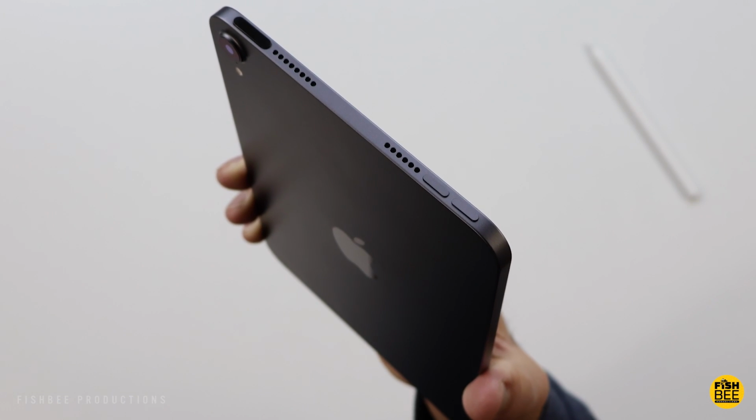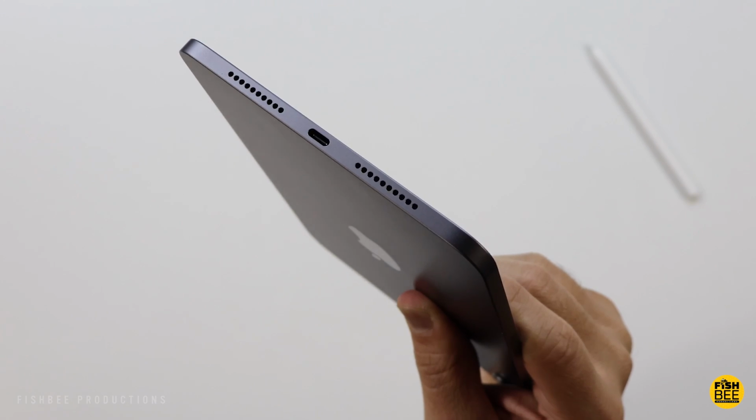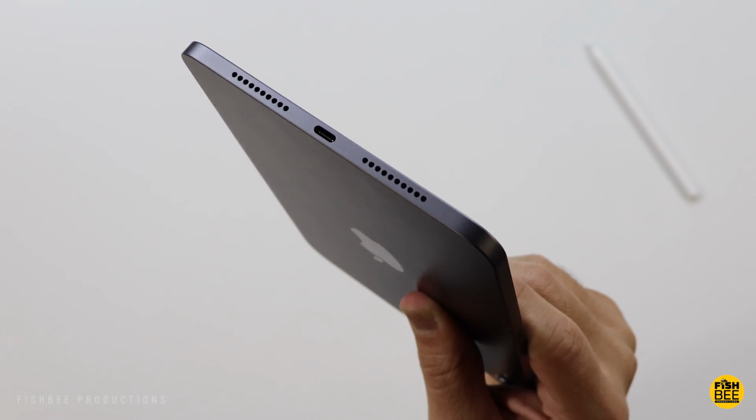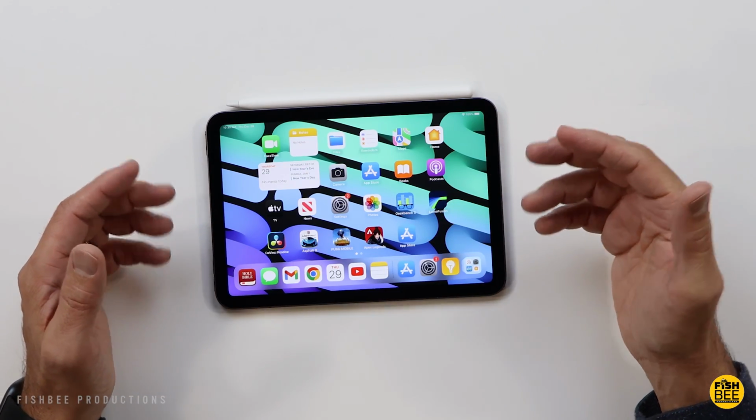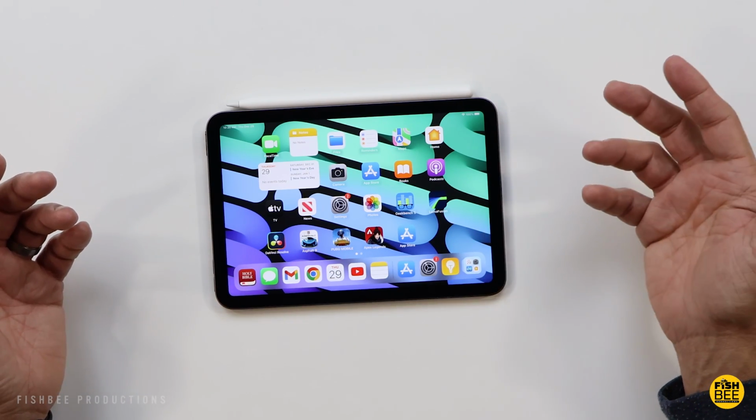When it comes to the speakers, these aren't going to sound quite as good as the iPad Air 5, but still pretty good in my opinion. They've got nice overall loudness, pretty loud overall, and probably on par with the iPad 10th generation. Here's a quick sample just to give you an idea of what to expect.